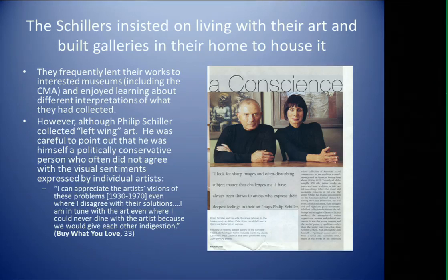They made it a point to lend out their collection during the time that they owned it. But one of the very interesting things about Schiller himself is that he collected what some people call left-wing art, but he actually is a very conservative person from an economic and political and social standpoint. And so he doesn't even agree with many of the things that the artists who made these works suggested. He said, I can appreciate the artist's visions of these problems, even where I disagree with their solutions. I'm in tune with the art, even where I could never dine with the artist because we would give each other indigestion. So he has a real sense of a kind of going against, making a statement in some ways with his art.